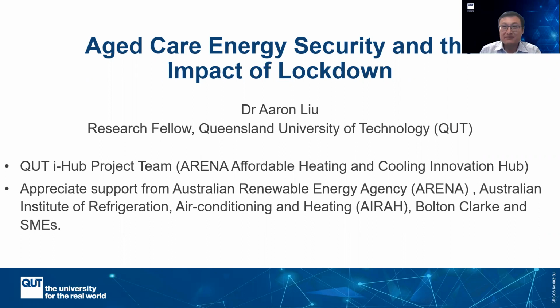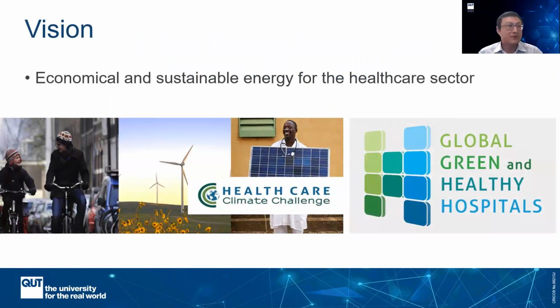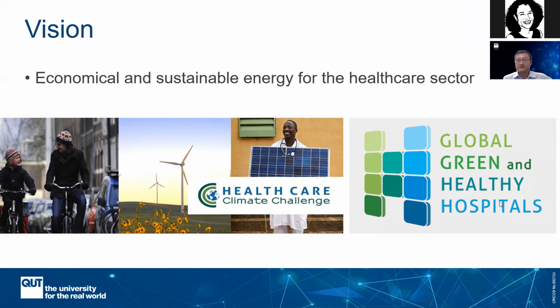So a bit of vision on how we are motivated to do the work we are doing now: economical and sustainable energy for the healthcare sector. That includes hospitals and aged care facilities. Here are some global initiatives to promote that.